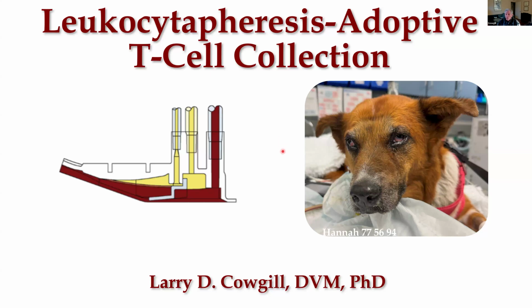For the osteosarcomas, there does appear to be a survival benefit compared to some of the chemotherapy protocols. In some cases, these patients have gone out for years, and there's also evidence that sometimes a pulmonary metastasis that you can see gets resolved with the addition of these adoptive T cell therapies. So that's kind of the background.